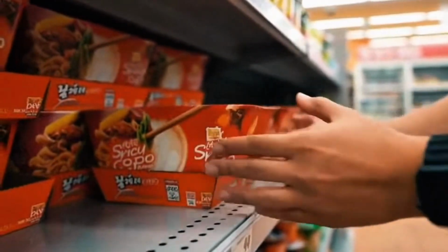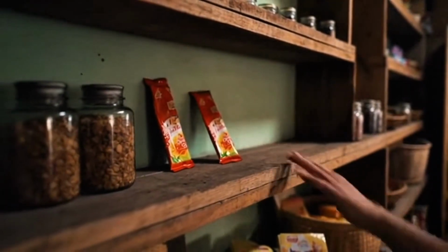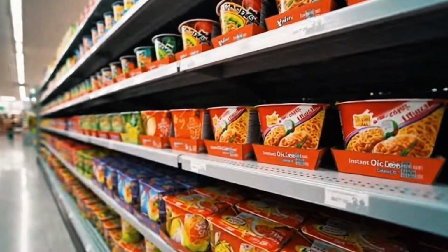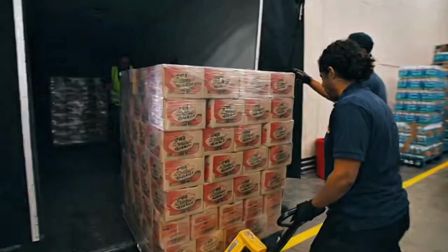And finally, the culmination of a meticulous process. The instant noodles, fresh from the factory, arrive on shelves. From raw ingredients to a convenient meal, every step ensures quality, bringing a taste of efficiency and flavor directly to you. The journey culminates at the retail front.